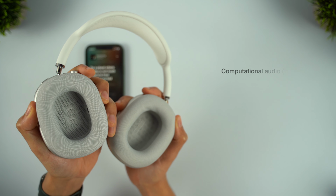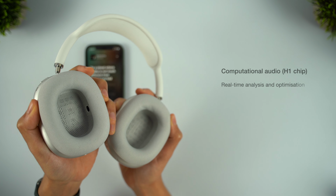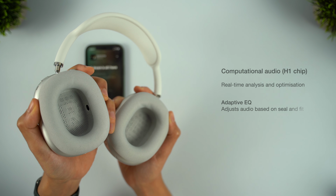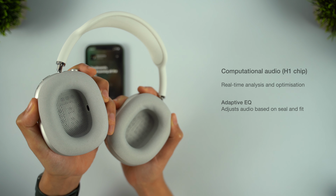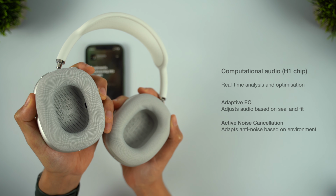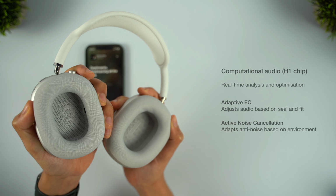AirPods Max utilize an H1 chip in each ear cup to power computational audio, which essentially describes the real-time analysis and adjustment of the audio to optimize the listening experience. For example, Apple's Adaptive EQ continuously analyzes what you're listening to based on the fit and seal, and dynamically adjusts the audio to give a consistent listening experience. This is used in conjunction with real-time analysis of your environment and the subsequent active noise cancelling to ensure you can stay focused on your music.